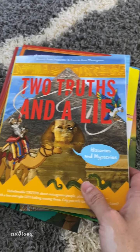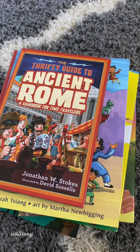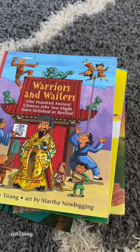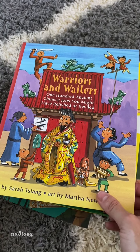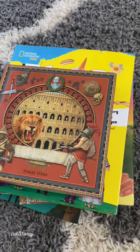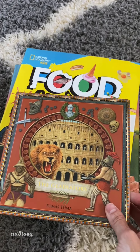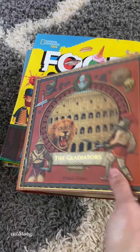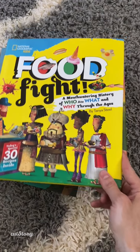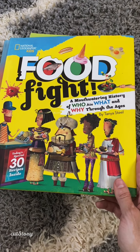So I'm just going to flip through Two Truths and a Lie, Histories and Mysteries, The Thrifty Guide to Ancient Rome, Warriors and Whalers, 100 Ancient Chinese Jobs You Might Have Relished or Reveled. This one is The Gladiators. This is like a pop-up book. Food Fight, a mouth-watering history of who or what and why through the ages.